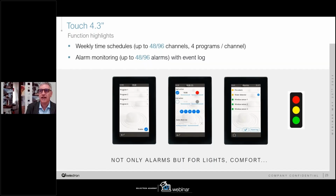What we have more on our touch screen is the capability to program schedules. For each component, this means 48 or 96 components depending on our different models, we can have up to 4 programs. A program is something that has to be triggered, putting in a day and time to complete an action. So we have a lot of schedules in the end. And we have also alarms. For each component, we can add 1 alarm.